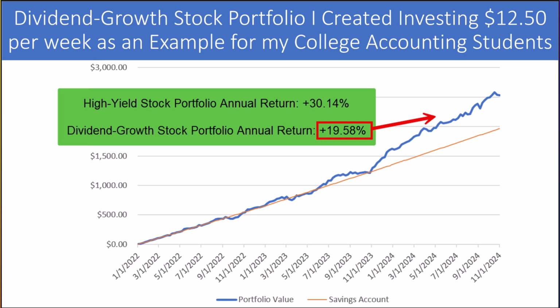In 2022, the year we started the portfolio, the market did not perform well, but because I don't believe in trying to time the market, we kept buying each week at what turned out to be great prices. Then in 2023, stocks took off. Currently, the portfolio's value is over $2,532. The portfolio's return has been 19.58% per year. Last year, the portfolio's return was 28.6%, which beat the S&P 500, and the preceding year, the portfolio once again beat the market. There's no guarantee it's going to continue to beat the market, but it's a good start.